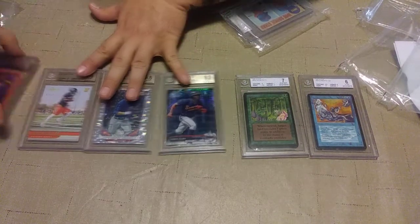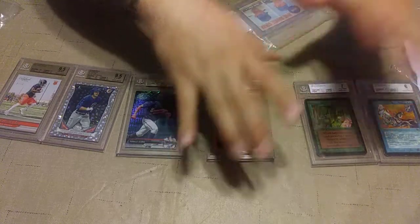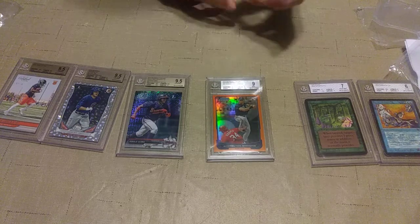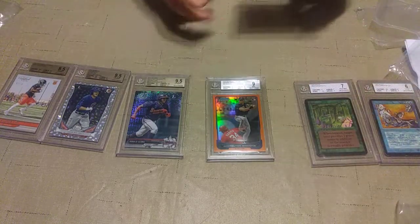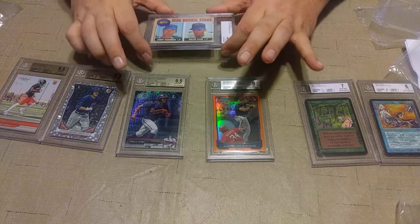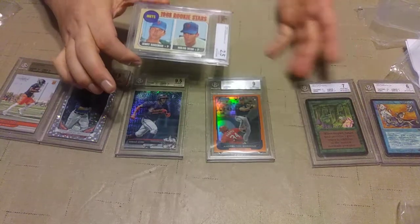A little upset about this one. These are for me personally. I don't care what anybody says. I love Magic the Gathering. I'm a nerd. Call me what you will. And this one is another one I'm keeping because, well, it's a vintage card. It's Nolan Ryan, his rookie card.